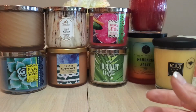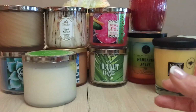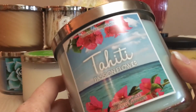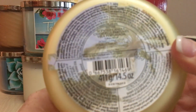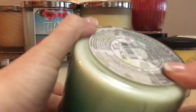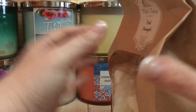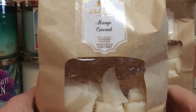One down, another to go. No lid came with this one, but I have added a lid, which is Ocean Driftwood. Sun-Drenched Mango. Tahiti Passion Flower. Also another one without a lid, but I put one on, which is Pomelo Paradise. Honolulu Sun. And last actual candle we have is Rainforest Gardenia. And then we have 2 candles that I've chunked up. They're both Bath & Body Works, and this is Pink Pineapple and Mango Coconut.